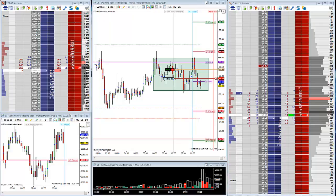So you need to get through 26 and a close below 26 to have a shot at staying in this thing. But if you can't get a close below 26, it's likely to push back up to where our entry was. And I'll take 10 ticks off if it gives it to us.